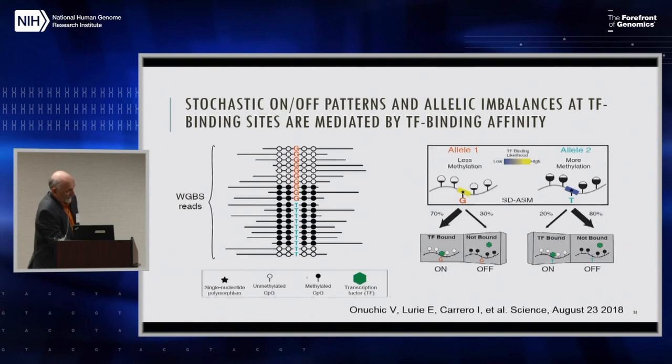So the most unexpected pattern was stochasticity. What we mean by that is that there's no gradual difference. Even though percent methylation is fractional between the two alleles, there's no intermediate level of methylation. You know, it's either on or off. What's different is the fraction of on or off states, which means that the alleles actually modulate the frequency of the bound state of the transcription factor, with some factors preferring methylation, some preferring non-methylation, and actually this is true for the majority of hundreds of transcription factors we looked into.